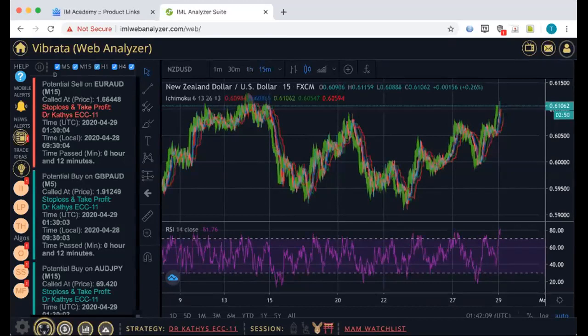NZD, I'm looking. There it is. Okay. I'm looking at NZD USD on the 15-minute time frame. I'm gonna have to go higher. I'm going to go to the 30. I think I'm gonna have to go to the 1 hour. Okay.